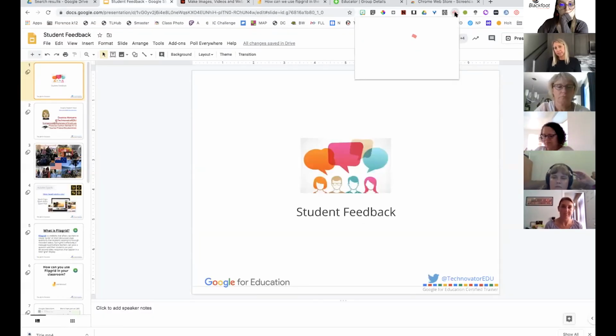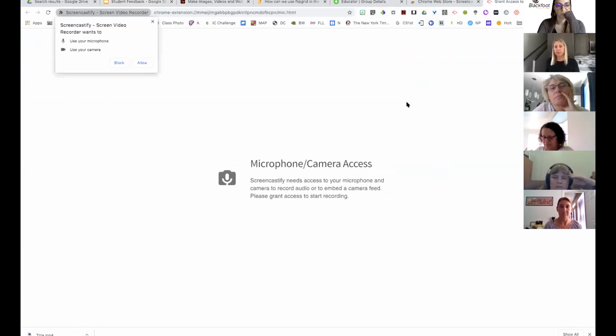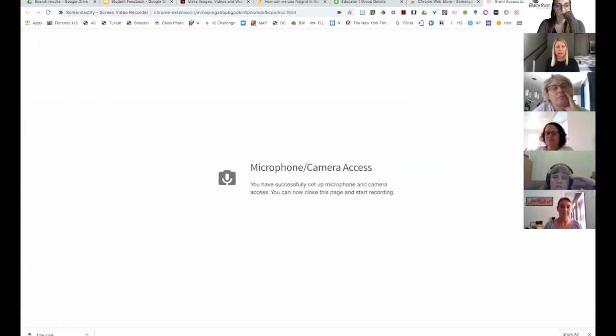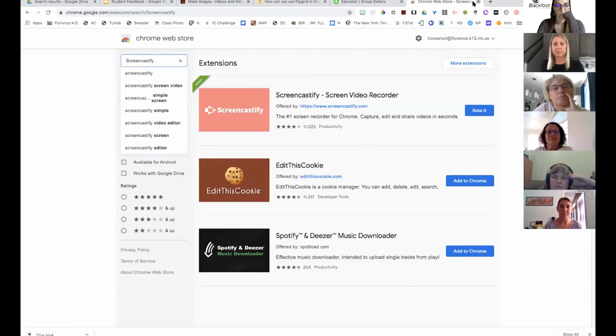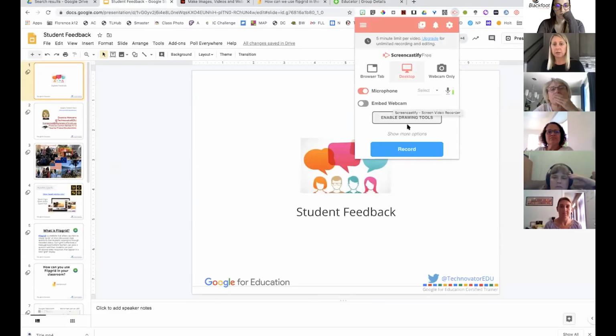Click on the Screencastify, and then you may need to make sure that your microphone is working. You need to make sure you give access to this. So you're going to click here, allow, close this out, and then it's going to have me do this all over again because I haven't allowed all these permissions. And there are a few drawing tools you can use. You can tell my microphone's working because the little green is going up and down.